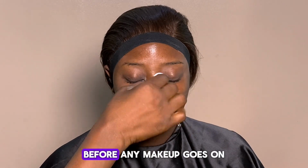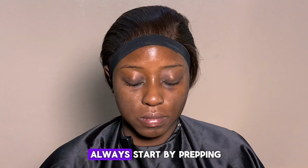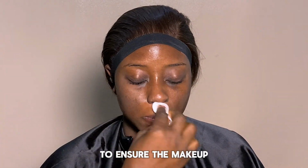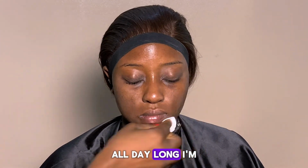Because before any makeup goes on, skincare is key. I always start by prepping the skin to ensure the makeup stays on flawlessly all day long.